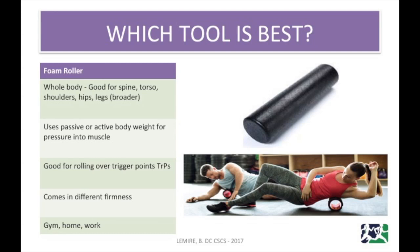The foam roller is good for whole body work, for the spine and torso, shoulders, hips, and legs due to its broader nature of design. It utilizes passive and active body weight for pressure into muscle and fascial structures. It's good for rolling over trigger points and tender points. Foam rollers come in different densities and firmness, and they can have knobbed surfaces that generate deeper pressure points on the soft tissue structures. It's good for the gym, home, or at work.